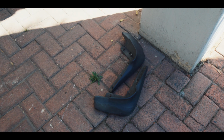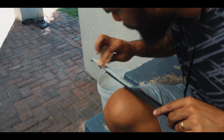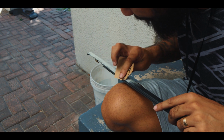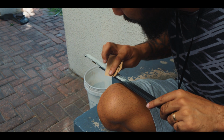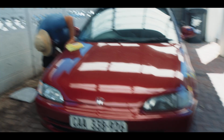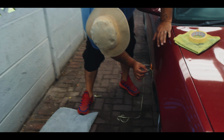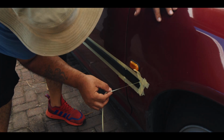The mud flaps are off, and then we're going to tape up the side skirt also. They then started sanding the spot filler, making everything nice and smooth, prepping it for the spray. And Fabian is busy cutting the masking tape.